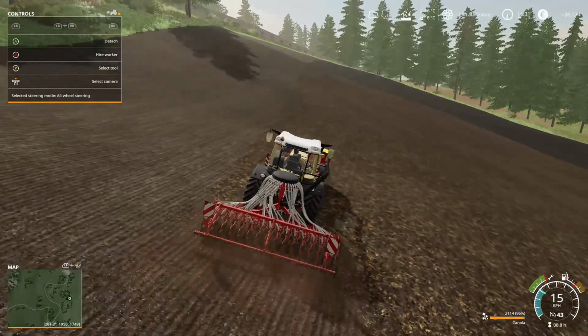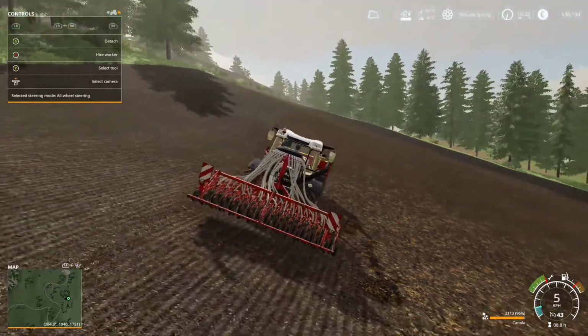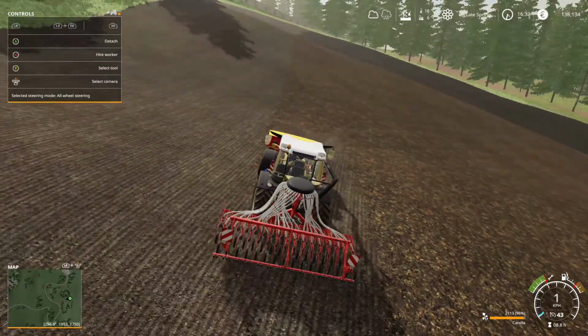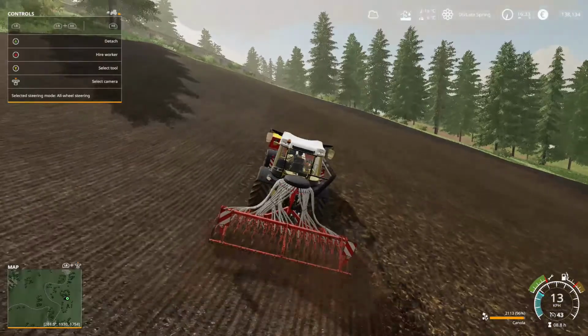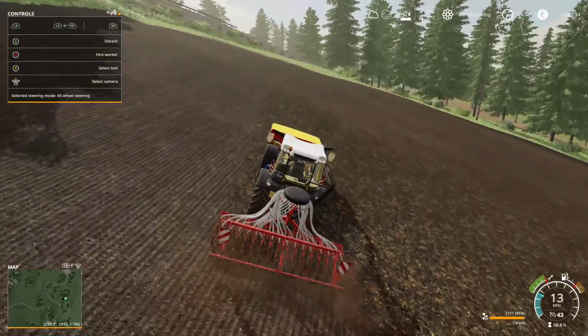There we go. I can't even see straight. There we go. Right, we'll follow this line. There will obviously be a division in the crops, but that's okay.